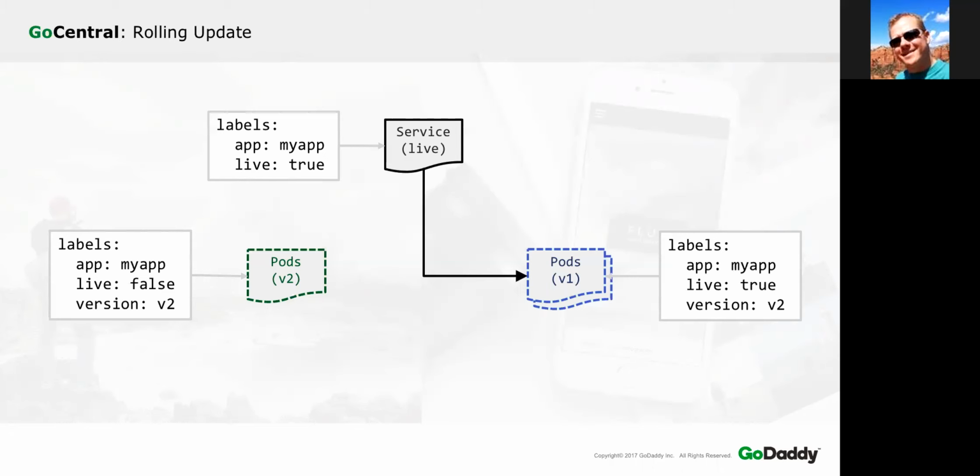So when I want to go from version 1 to version 2, all I need to do is go and update that live flag. It's actually supposed to be true. I don't know why I said live, but it's supposed to be true. It'll actually be updated to true. And what happens is we start off with a canary test. So I'm rolling out my changes in version 2. It'll actually roll out one pod. That pod will actually be promoted to live.